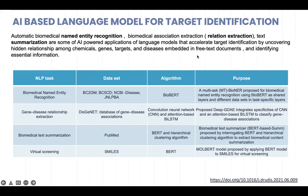The third use case is how we could use the enormous amount of sequence or text data available in the biomedical world. Some of the examples could be biomedical named entity recognition, relation extraction, assertion models, and summarization that can literally accelerate target identification, or even different other stages in drug design.